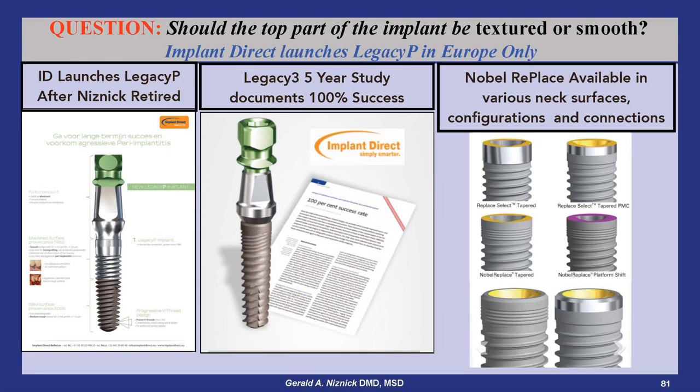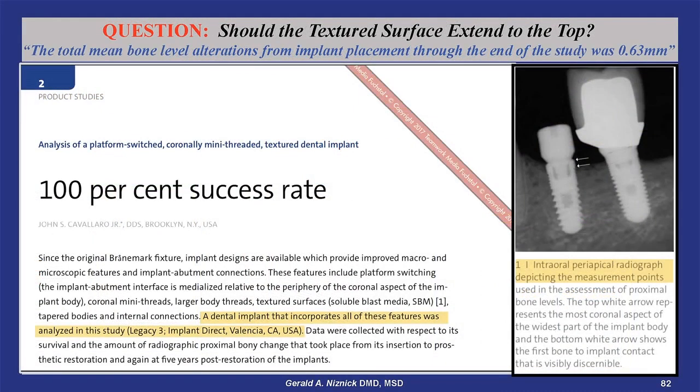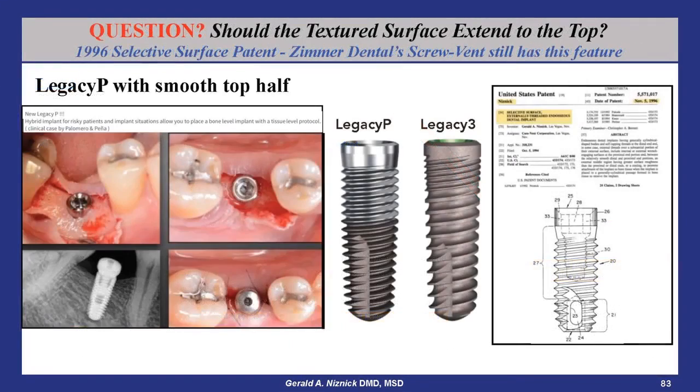As shown here, Nobel offers all different kinds of variations to the necks of its implants. With the Legacy implant having a very high documented success rate with very little bone loss, I firmly believe in extending its SBM textured surface to the top of the implant. This is a case done with the Legacy P implant launched after I retired and against my advice.